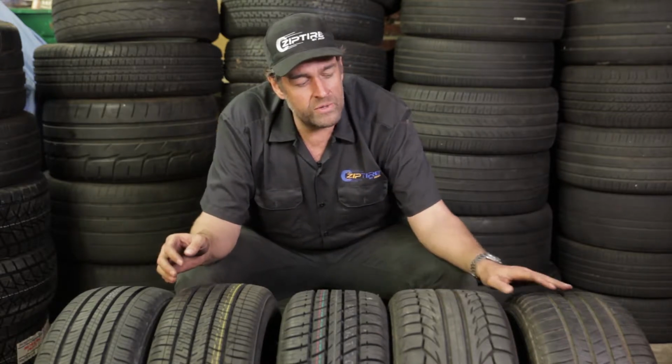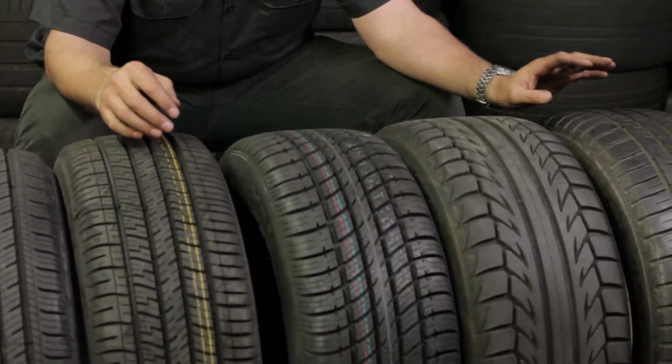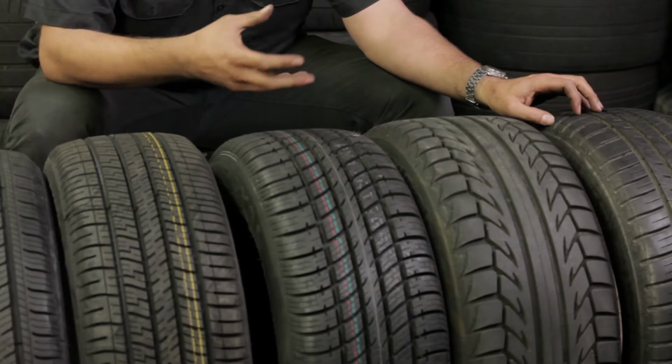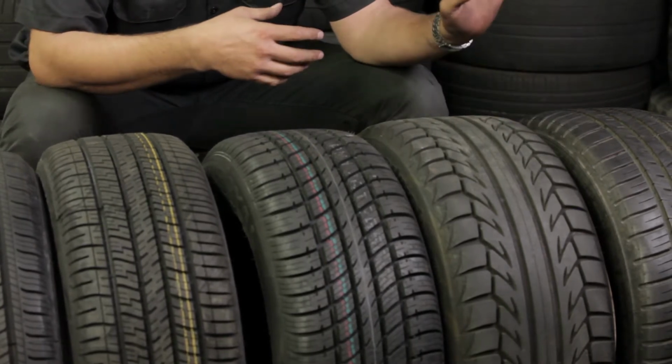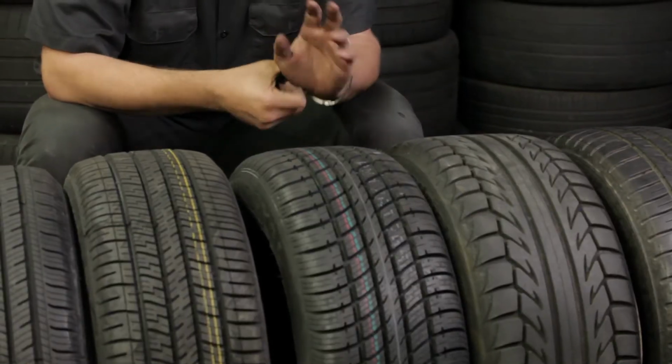Also, fuel economy, actually. Fuel efficiency, we see that, again, the use of the silica helps break the trade-off between rolling resistance and fuel efficiency and traction. So the tires that have more silica evenly distributed in the compound around the tread have better fuel efficiency, and we consistently see the more expensive tire deliver you more miles per gallon.